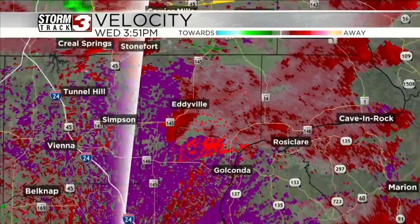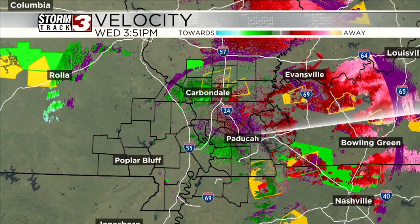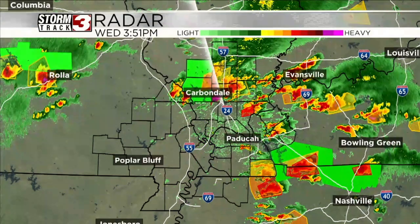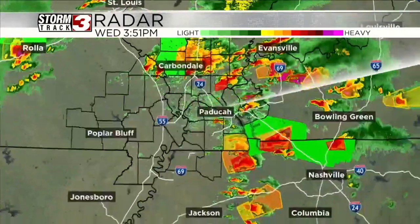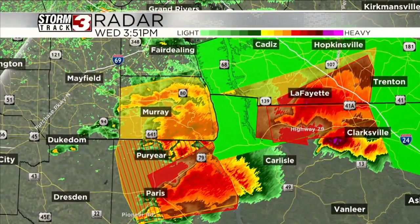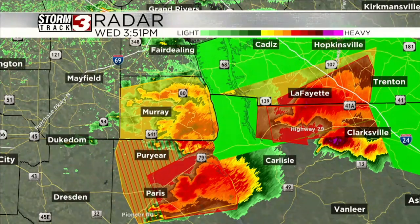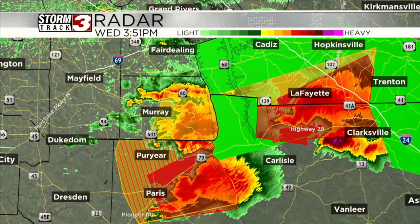Switching back to the wider view, we've also seen a lot of activity across parts of western Kentucky. We do still have several warnings going on further south. So we're going to move out of southern Illinois, pushing this view further south. So right now, we do still have a severe thunderstorm warning that is in place for Callaway County. Actually, the strongest part of the storm has just moved past Murray.